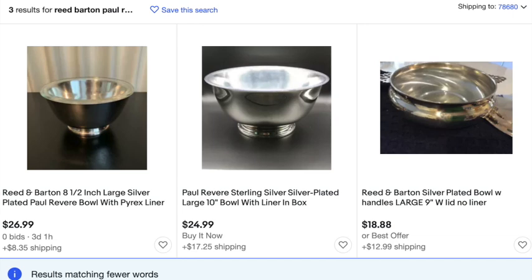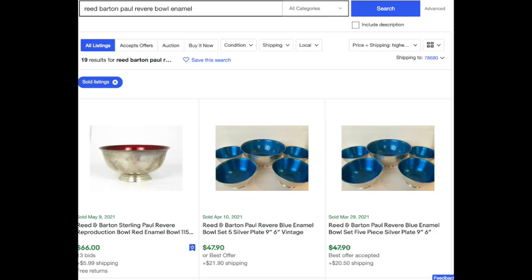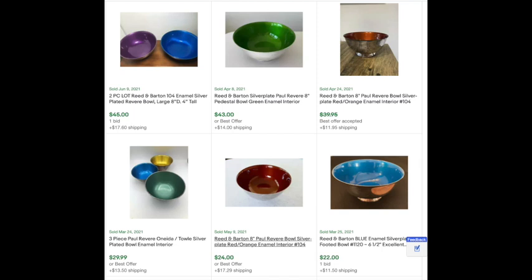They come in different sizes. They weren't selling for that much, which is a disappointment. But there are some Reed & Barton bowls that we can be on the lookout for. And those are the ones that have enamel linings. So they'll have a different color on the inside, as you can see here.